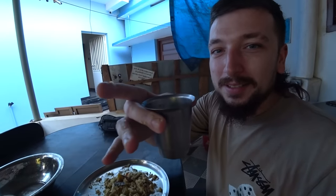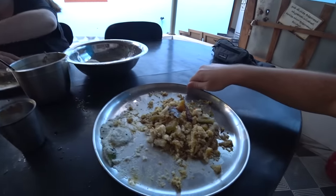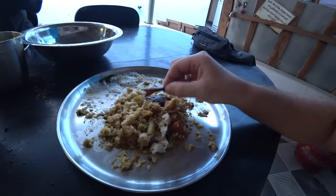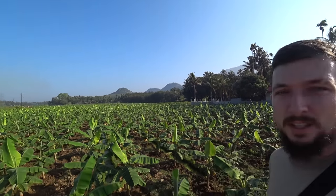Let's quickly try that tea as well then while we're here. Very good. You can never go wrong with a cup of tea in the morning. And yeah, perfect brekkie. We've even got chilli on the top there, look at that. So we'll head into town now, go for a bit of a wander through the villages and just see what's going on here in small town India.